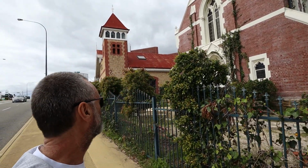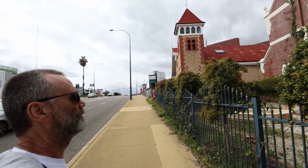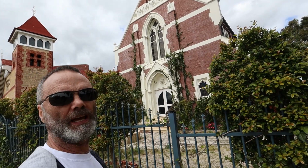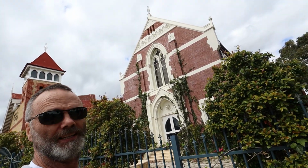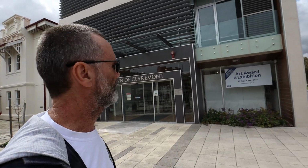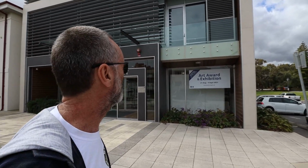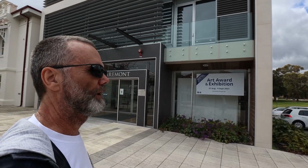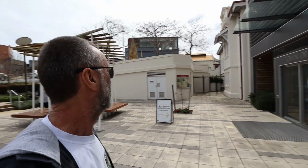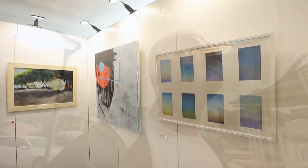It's all gate fenced off, so I can't get to the plaque to tell you when it was built and everything. But it is another one of the heritage listed buildings that's for sale, one of the Claremont landmarks. Look at the two of them together, just gorgeous. Yeah. This is the Town of Claremont council houses. And they have a few exhibitions in here during the year. At the moment there's a little art exhibition. Let's go in and have a look.